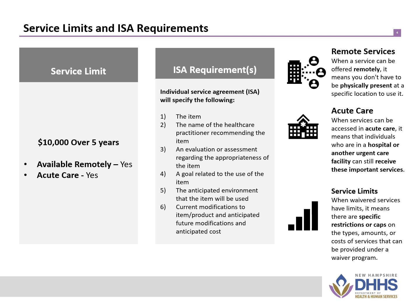When waivered services have limits, it means there are specific restrictions or caps on the type, amount, or cost of services that can be provided under a waiver program. For assistive technology specifically, there is a service limit of $10,000 over the course of a 5-year period. However, this is referred to as a soft limit, as this limit can be increased with prior approval from BDS. This service may also be provided remotely, and this service may also be provided in an acute care setting.